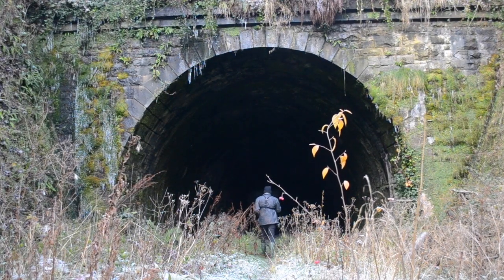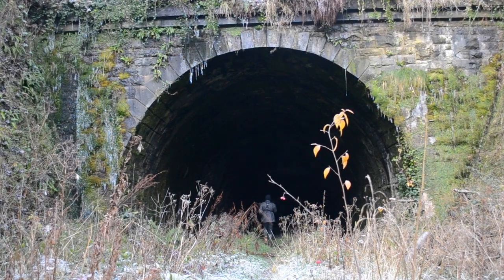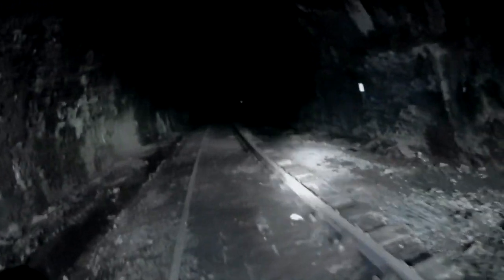My torch on for you. See the icicles up above there. Very cold morning. So as you can see, it's pretty dark up ahead. The tunnel has an almost sort of S-bend shape to it, so you can't see the other end straight away, even though the middle bit's mostly straight.